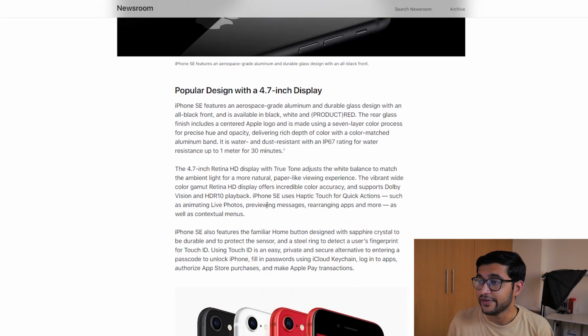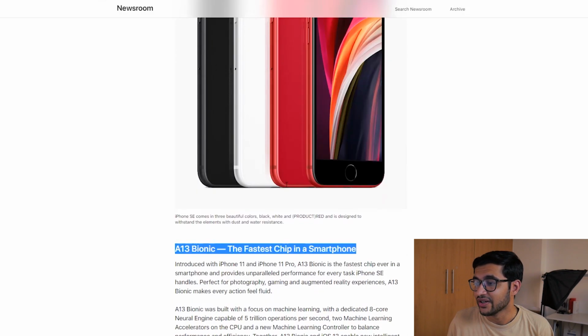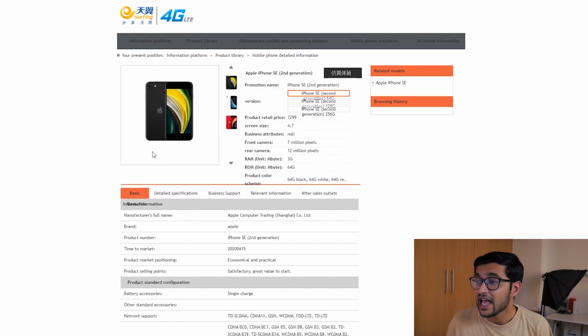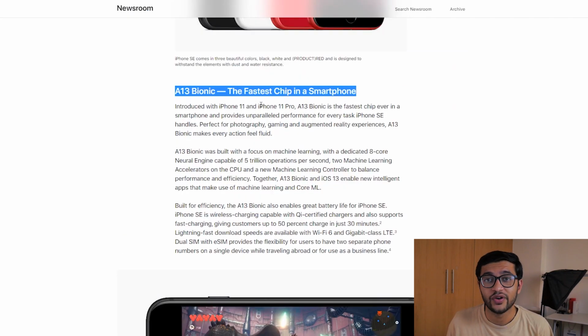Not only that, if you scroll up, you also get IP67 water and dust resistance, which is something you rarely see on a smartphone priced at $399. So props to Apple for including this feature onto the iPhone SE as well. Now, as far as the A13 Bionic chipset goes, I think it'll be coupled with 3 GB of RAM. There's no official word from Apple on this, but if you go ahead and look at this website where the iPhone SE is supposedly on sale in China, you see that the RAM amount is 3 GB, which I think is plenty for an iPhone in 2020.